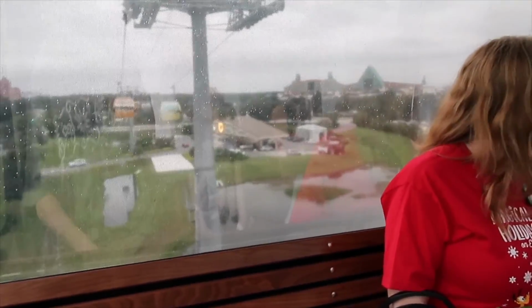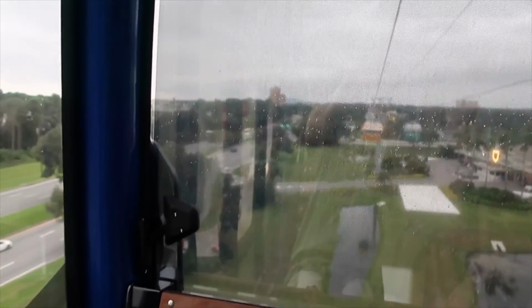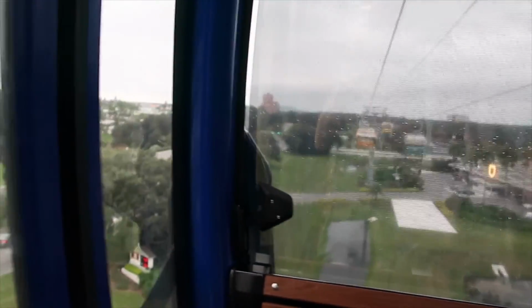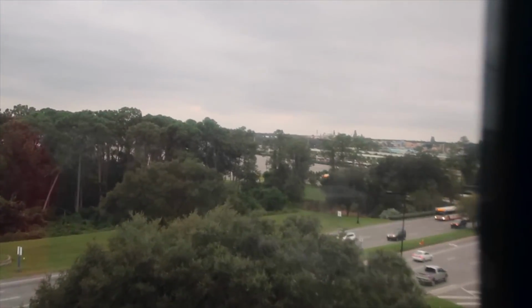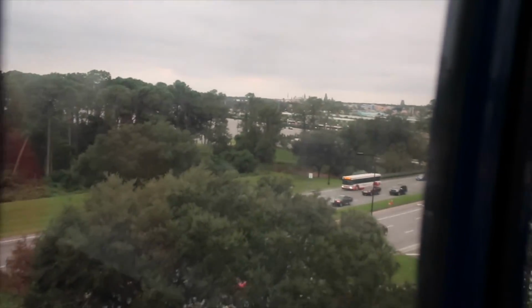Cool, Monsters, Inc. Oh, cool. That's the Hollywood Tower of Terror. Where's Tower of Terror? In front of us. I see Galaxy's Edge. Oh, yeah. Oh, and we have stopped.